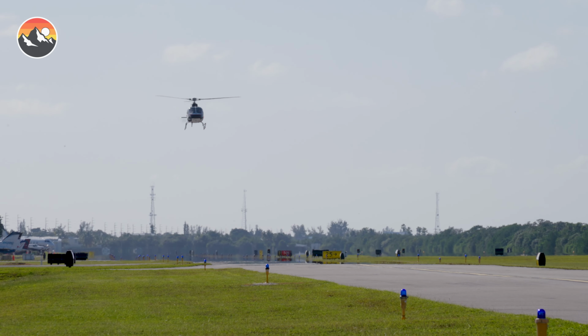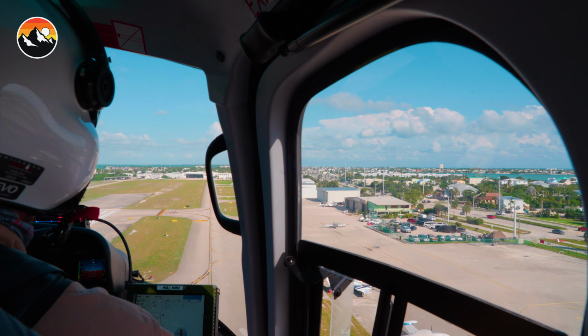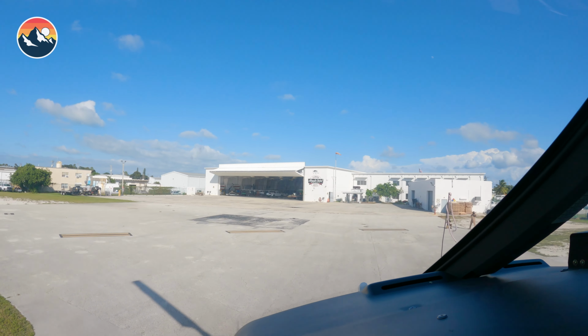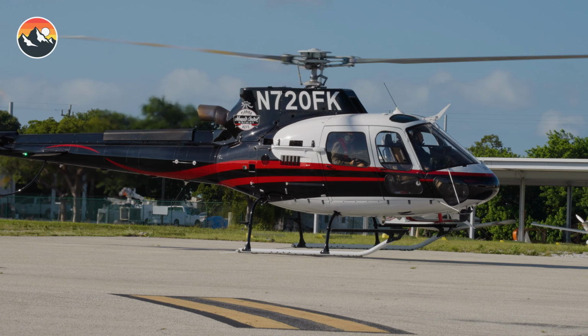Attached to it. Coming in for our landing. All right, we are down.